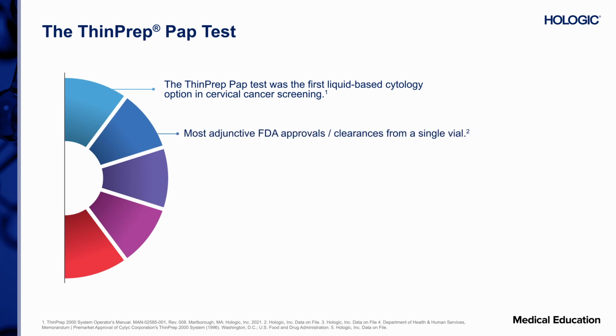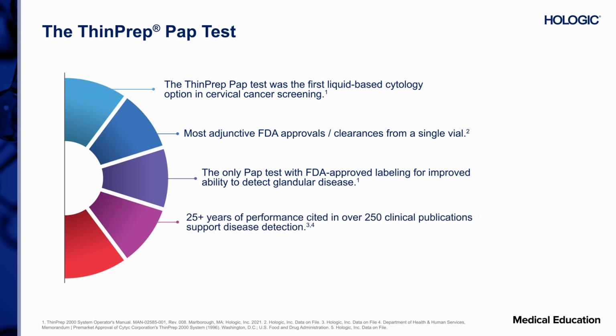The ThinPrep vial has many out-of-vial molecular testing approvals, and ThinPrep is the only Pap test with FDA-approved labeling for glandular disease detection. It is important to note that there are 25 plus years of performance data and more than 1 billion ThinPreps that have been performed, and thus there are many studies showing the benefits of ThinPrep.